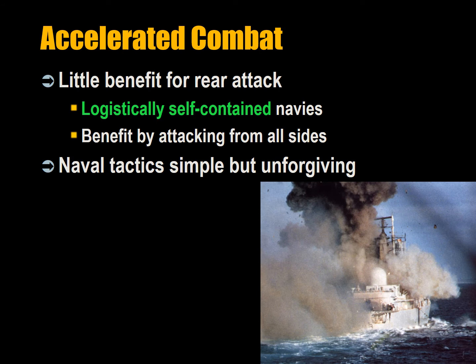So with naval warfare, we're essentially looking at accelerated combat. You've got very high speed combat because of the nature of the technology and the absence of attenuating defense, although weather can have a significant role to play. Fleets are generally logistically self-contained. They don't have a rear like the Army units do, so attacking from the rear doesn't help, although fleets do have to replenish, and so they'll pull out of the line. And in the U.S. Navy, where they have significant logistical capacity, they'll pull back to an anchorage, typically in an atoll or an island or a bay along a coast, or even at sea if the sea is calm, resupply and resume combat in the naval campaign.